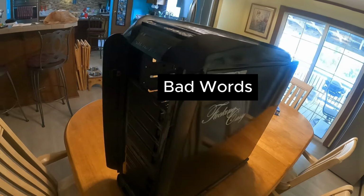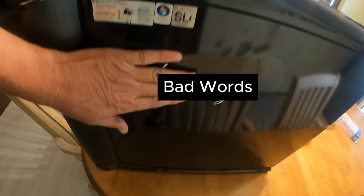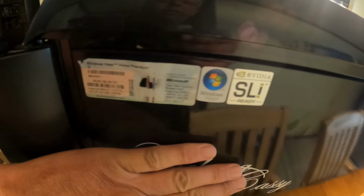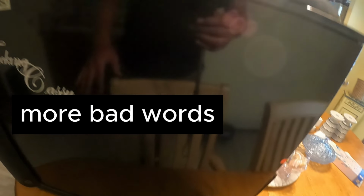Like it had a couple of CDs, DVD drives up here that they took out. Just ignore what that says right there, but you can imagine, just imagine. We have Windows Vista sticker on this thing, NVIDIA SLI ready, Windows Vista right there. So we got the key code for that, the Home Premium.